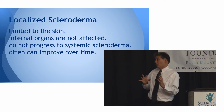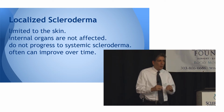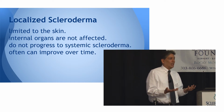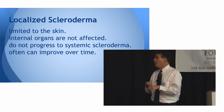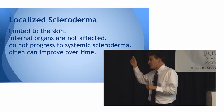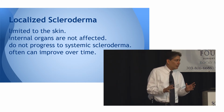It does not progress. You can't start off with localized scleroderma and end up with the systemic form, okay? They're separate sort of problems. Even though sometimes, and some of you have probably had this, we will do a skin biopsy to help diagnose too. And I'm going to guess there are people in the audience who had a skin biopsy when you first came in. If you look under a skin biopsy, the localized form will look the same as the systemic form. But again, physically examining somebody, it's totally different.